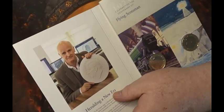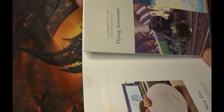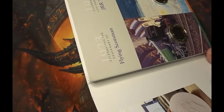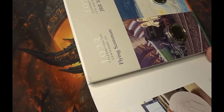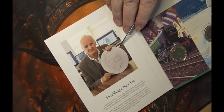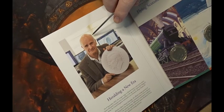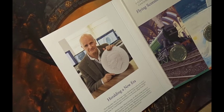The first cover of this annual set says "Heading for a New Era," and this talks about the portrait on the 8th September that Her Majesty the Queen died, very sadly, at 96. We have here a picture of the sculptor who made the first King Charles portrait on his coins, and that is Martin Jenkins, who's holding the copy of Charles's first portrait.